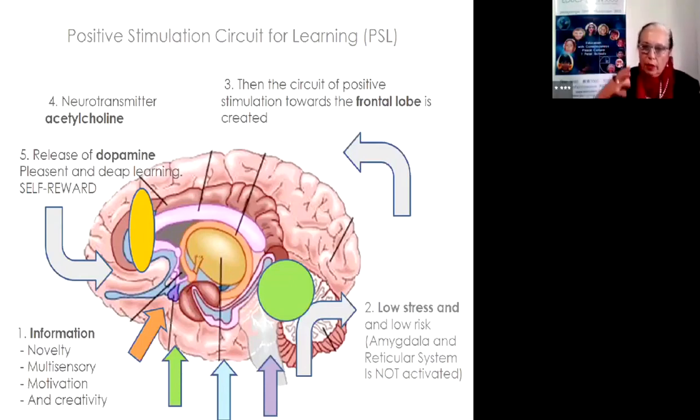Then it will go where? To the back of the brain. So we are here, number 2, on the right side bottom. So it will go to the back. To the back we have the reptilian brain, amygdala, and the reticular activation system, which is all the back part. And this part of the brain is in charge of survival. So it will decide if the information is interesting or not interesting, or if there is a risk, or if there is some stress.